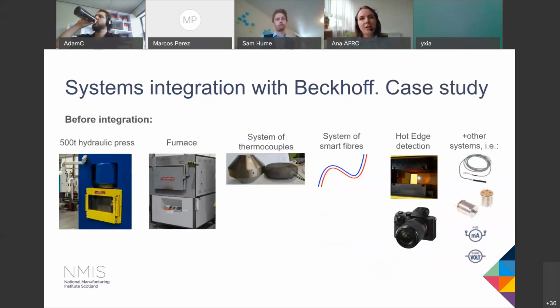Okay, let me show you how we integrated systems in our workshop using the TwinCAT environment. So this was undertaken on a small-scale project to demonstrate the benefits of integration. Please note that this is not FutureForge, this is a much smaller system. Adam has already mentioned that as part of that project, we connected the 500-ton press, but there is more to it. You can see on the slide some of the systems we are using during forging trials.